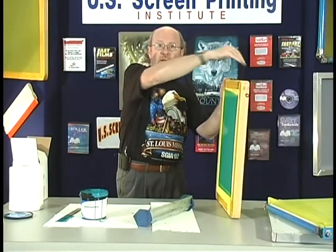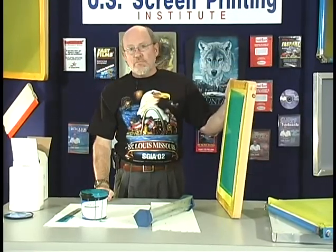And again, everybody has their favorite way of coating. You might find in your shop you like coating twice with one inside coat, and life is good. That's how we coat screens. All right, we've coated our screens with emulsion, and now we need to burn the image into our screens using an exposure unit.